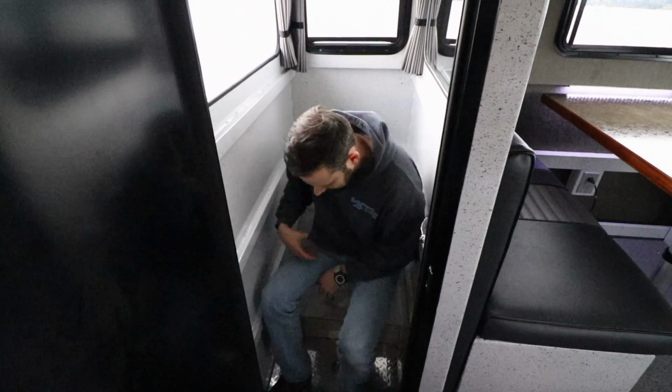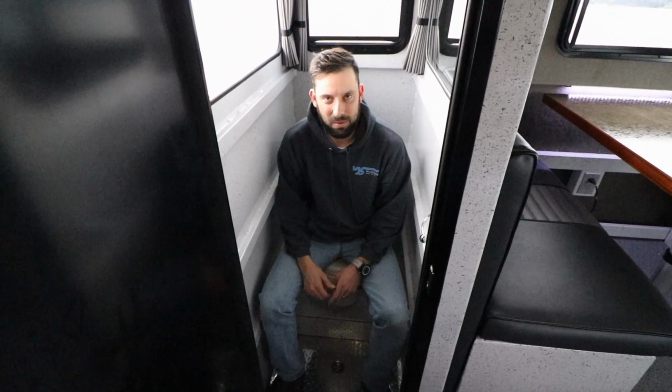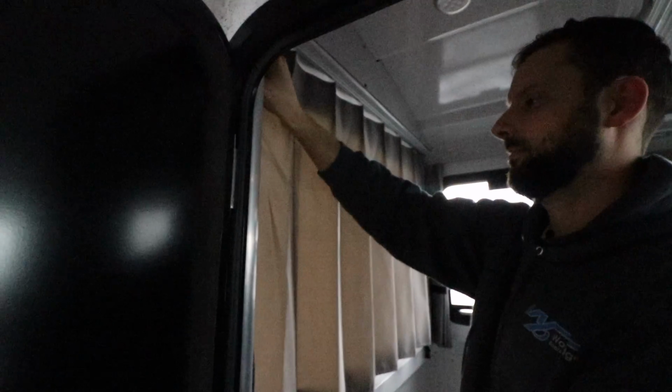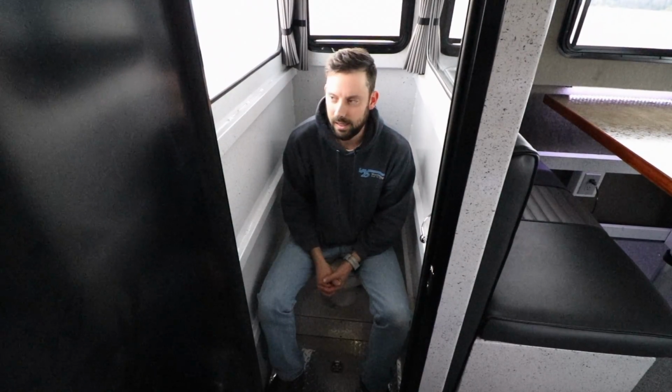right now. This customer requested a diamond plate floor with a drain so they can do a sun shower of some type inside of here and shower off, which is important when you're stinky.